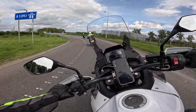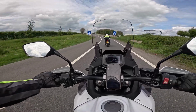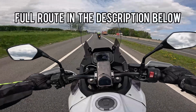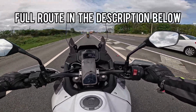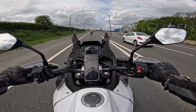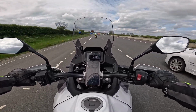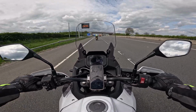And we are off. We've just left Scotch Corner, and the plan at the moment is to head over towards West Auckland, from West Auckland towards Consett, Consett up to Jedburgh, and then eventually up towards Stirling, where we are staying tonight.